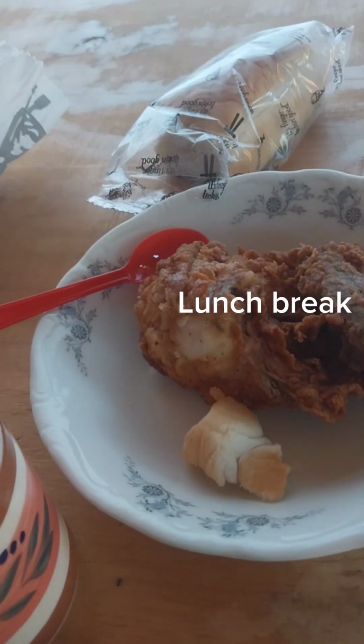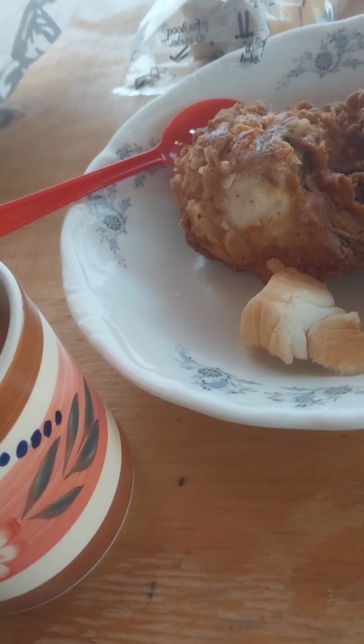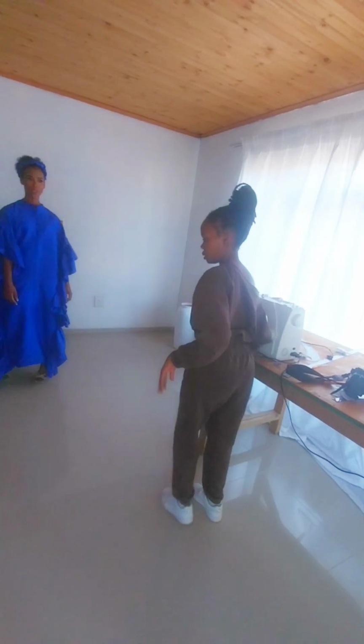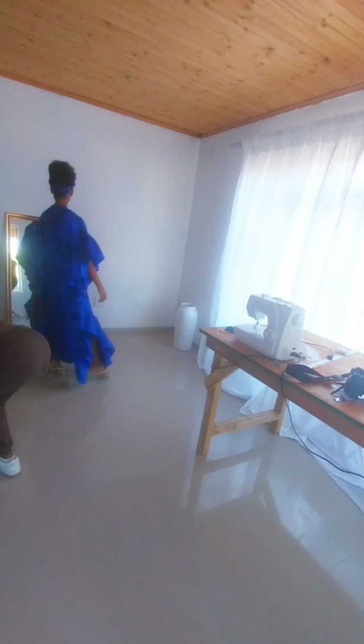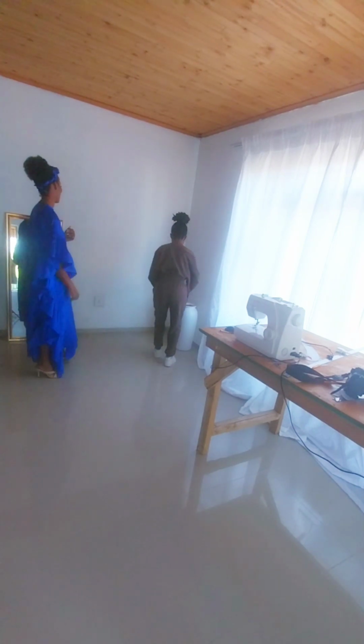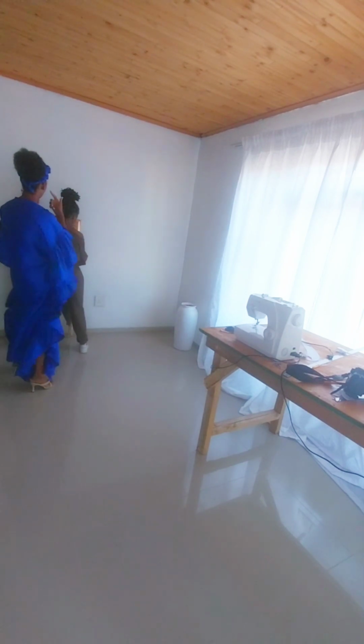And then it was time for something to eat. Lunch break. Thereafter, we started with the business of the day. So this is the first look, and I was just preparing and clearing out the stuff so the space could be nicely laid out in order for us to proceed with the shoot.